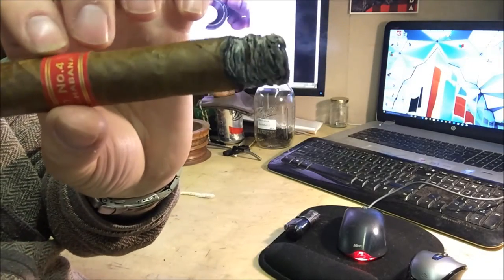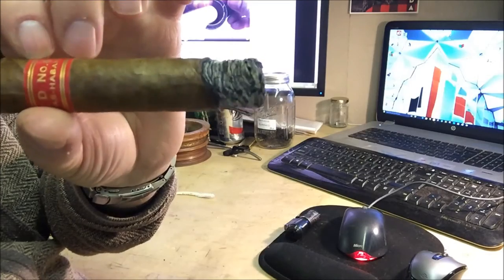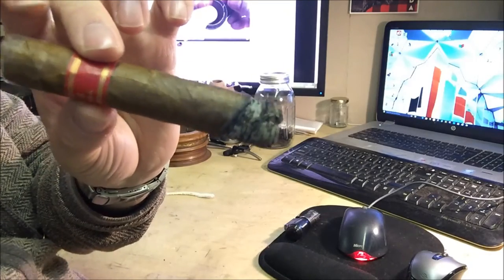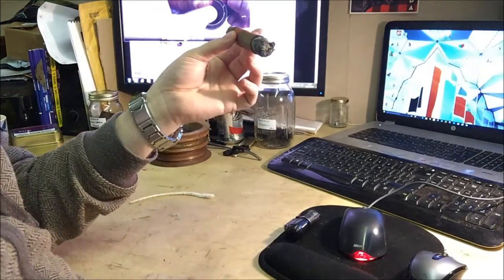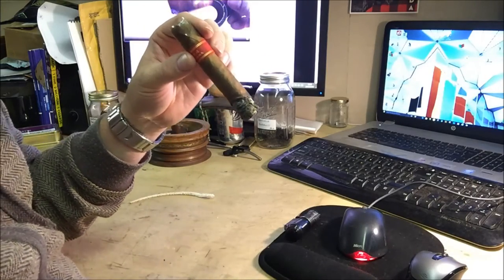Ash nicely stacked so far. Burn line is starting to go a bit. But as I always say, it could be to do with the fan in my room. I'd have to keep the air moving. Anyway, I shall come back to you soon.